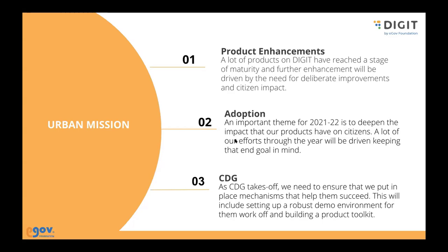Within the urban mission itself, there's also the work that is happening on enabling the Center for Digital Governance, CDG, that a lot of you are aware of. As this initiative takes off, we need to ensure that we put in place mechanisms that help it succeed. This includes setting up a demo environment, product toolkits, a lot of work around standardization, et cetera. So this is an exciting event that institutionalizes what began as an urban mission with the center. More updates on this will be available on our website, so do look out for that.